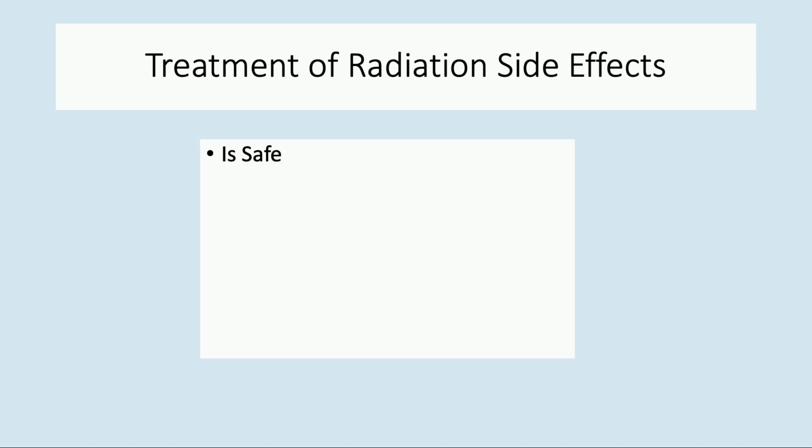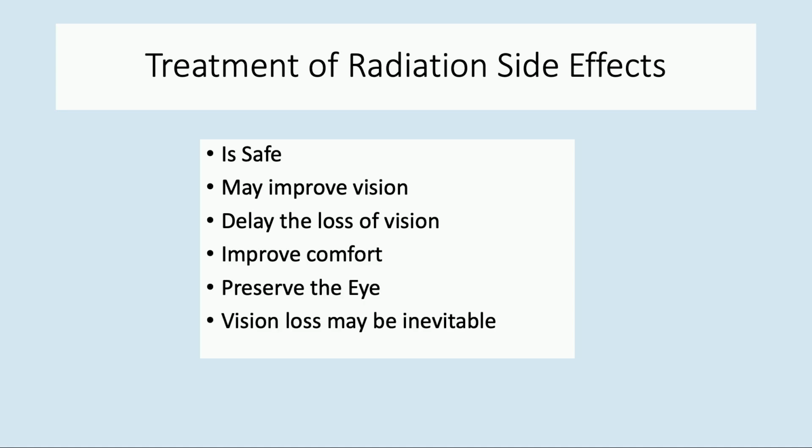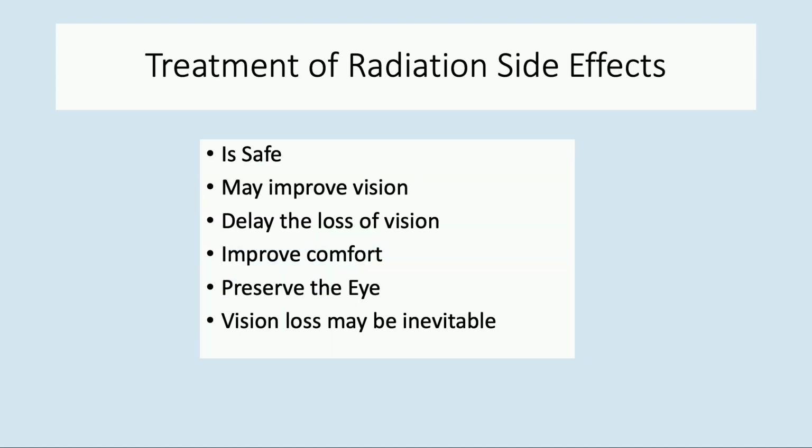I think this is close to the final. So it's safe to treat your eye for these radiation side effects. It's safe to put needles in there. It can improve your vision. There's benefits to it. It can delay the loss. It can improve your comfort. But it may forestall the inevitable. Even after, maybe you can preserve it for 5 years and then you lose the battle. Well, at least that's perhaps 5 years more than you would have had.